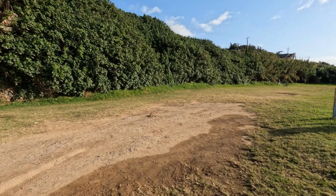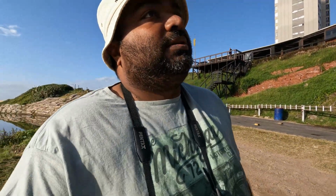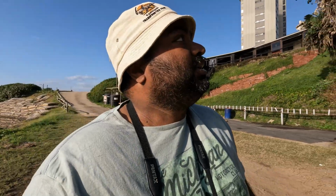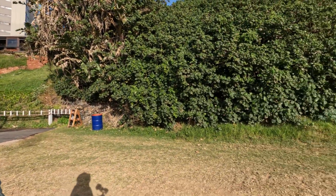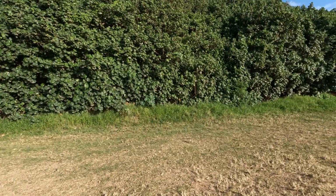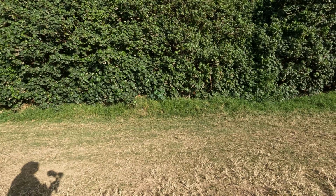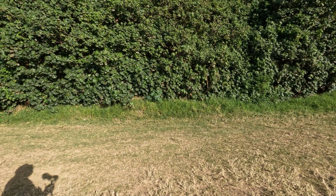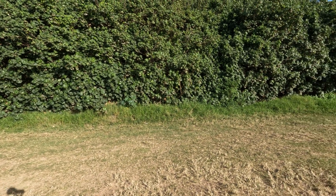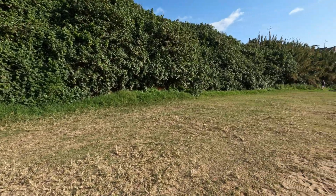And then this, I'm not too sure what it is, but the little forest up here is good for bee eaters. Usually you get little bee eaters. And then the Natal robin chat, and then you get a few of the doves and things like that.